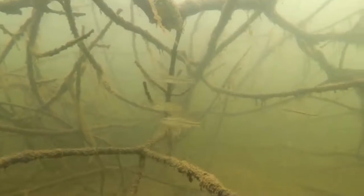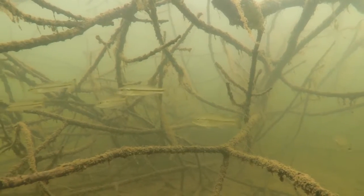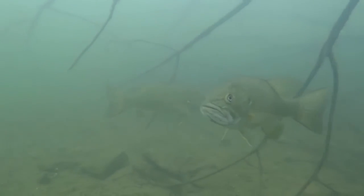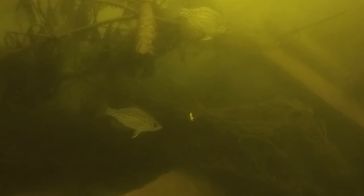And a lot of times our bass and panfish will seek out some sort of cover, whether that's to use it for ambush cover for prey, or just locating macroinvertebrates or bait fish that utilize those types of structures for cover.